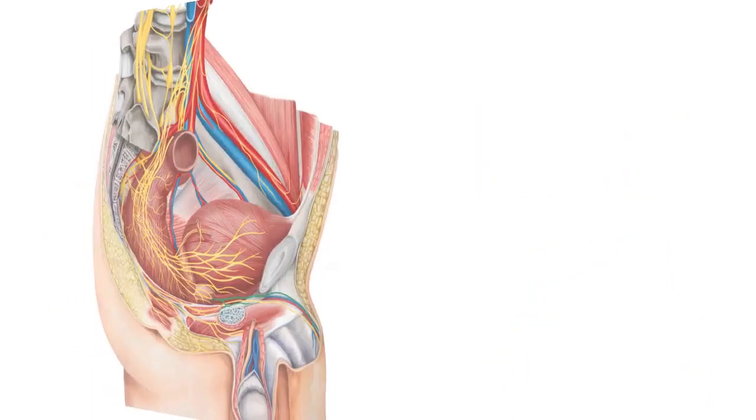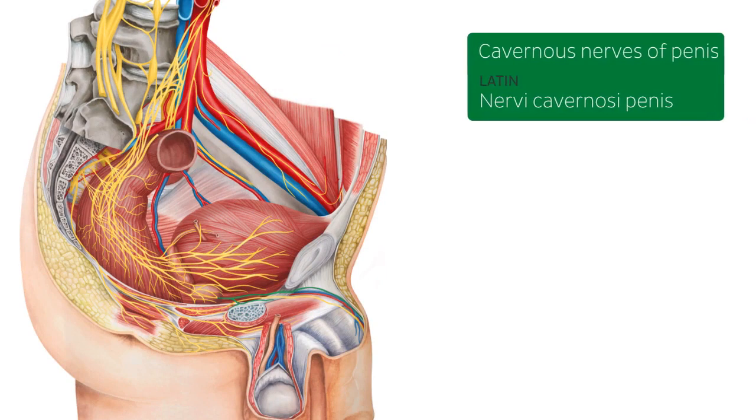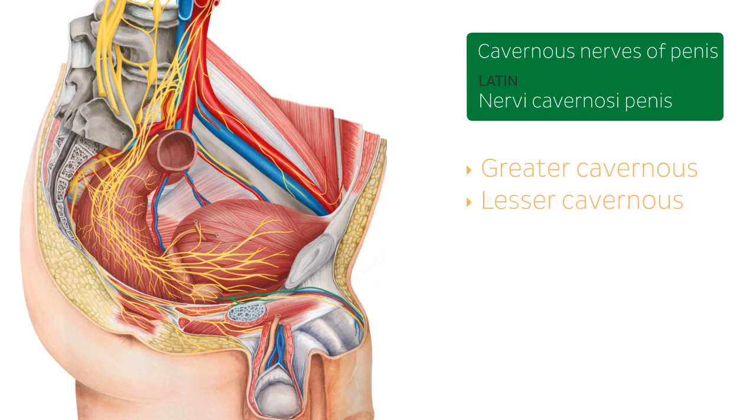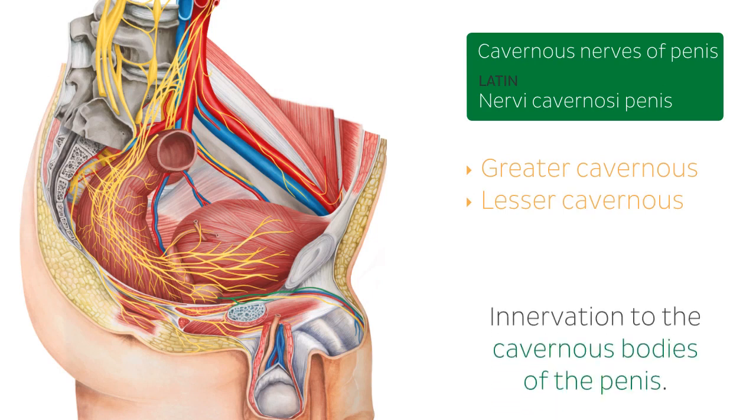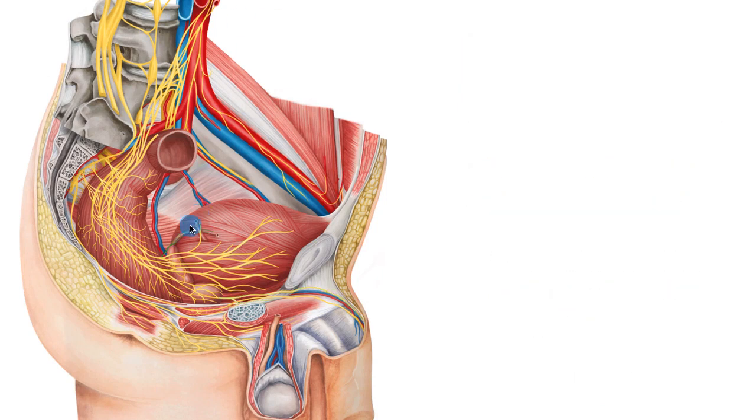The next structures we will be highlighting on this image, notice these structures highlighted, are known as the cavernous nerves of the penis. The cavernous nerves of the penis arise from cell bodies in the inferior hypogastric plexus and are comprised of greater cavernous and lesser cavernous nerves. Now, these nerves arising from the prostatic plexus provide innervation to the cavernous bodies of the penis, facilitating erection.